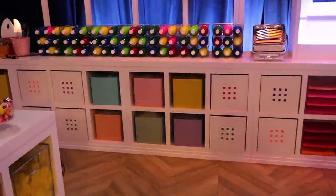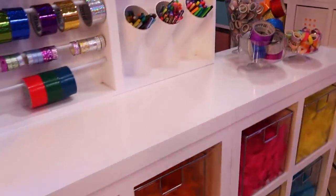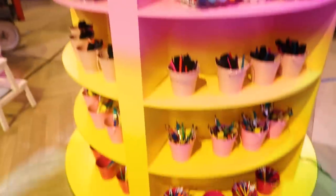Okay, I'm probably already showing too much. I hope I don't get in trouble, but here's a little sneak peek for you guys. This is insane. Oh my god.